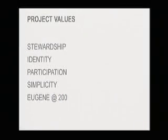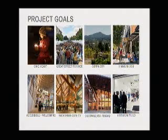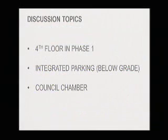So Mike? Sure. I'm just going to turn it directly over to the design team. They'll speak tonight, start with John Ryle, and then Scott Wolf and Karin Knutson are here as well. Thanks. We just have a very brief presentation to go over some background on the 3 points. Next slide. We always want to remember that we have project values and keep those in mind, and translate those to project goals that are a little more specific. Next slide. You asked us to come back with some more information on 4th floor in Phase 1, integrated parking that's below grade, and then options for the council chamber. So Scott's going to start with the 4th floor.